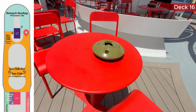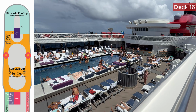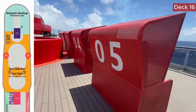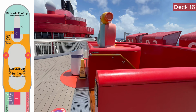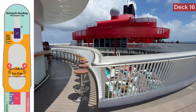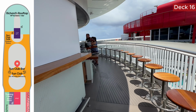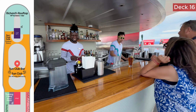And as we move aft from there, we find some areas that look down onto the main pool. There's a bunch of loungers, as well as some rentable little cabanas that you can get your hands on over your cruise. And then there's these stairwells that go down to deck 15. Yes. In the very middle, there is the Sun Club Bar. Now, this is an underutilized bar. In fact, we might recommend positioning yourself there for sail away because you can grab the champagne real quick.